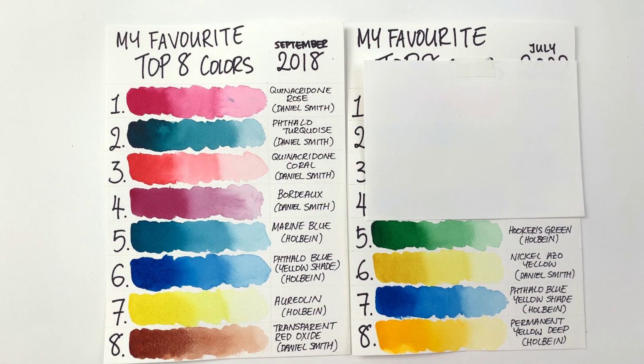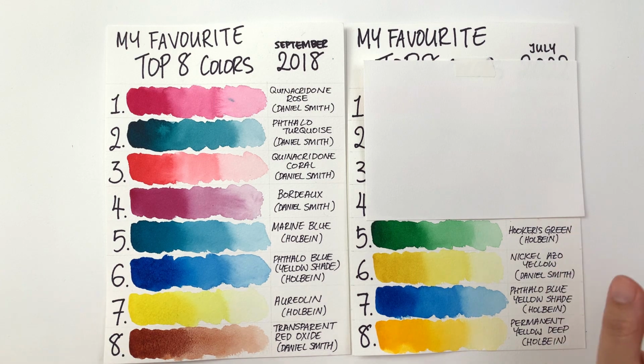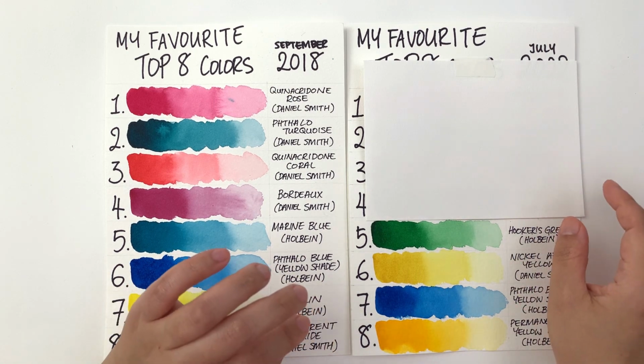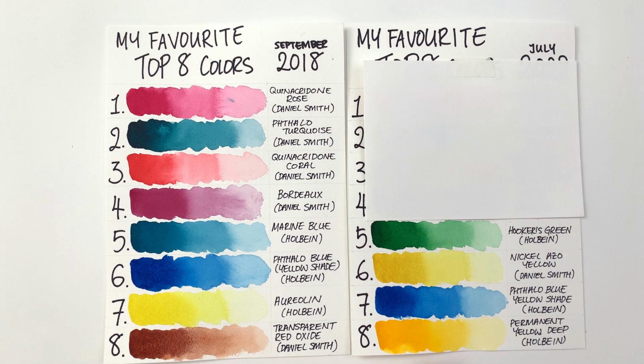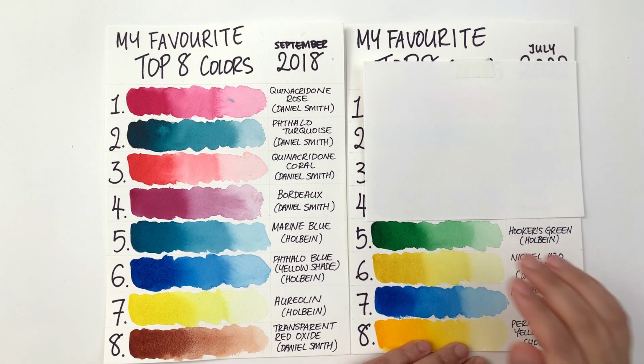In 5th place, we have Hooker's Green by Holbein, and this has become my diehard green, but I never use it on its own. I don't have a lot of greens in my palette. I will leave a link up here where you can find what colors I currently have in my studio palette. And this one, I don't use on its own, but it gets used a lot. What does it get used for?